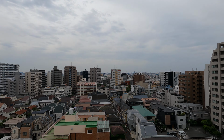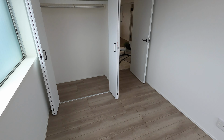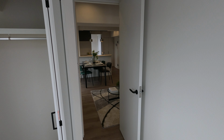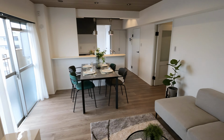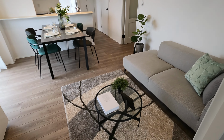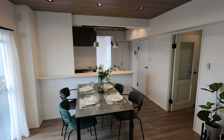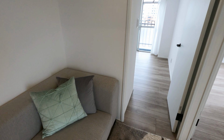This is Nakano City, and the floor size of this apartment is about 60 square meters, so it's very huge and enough for a family of about 4 persons. And this is the third one.